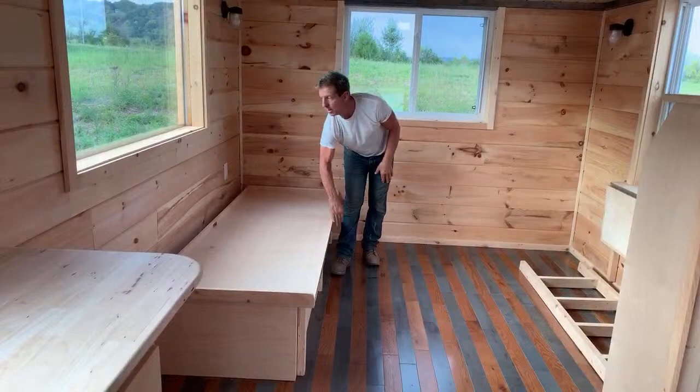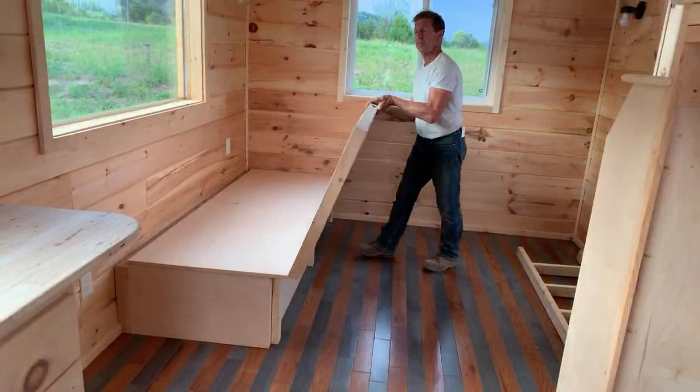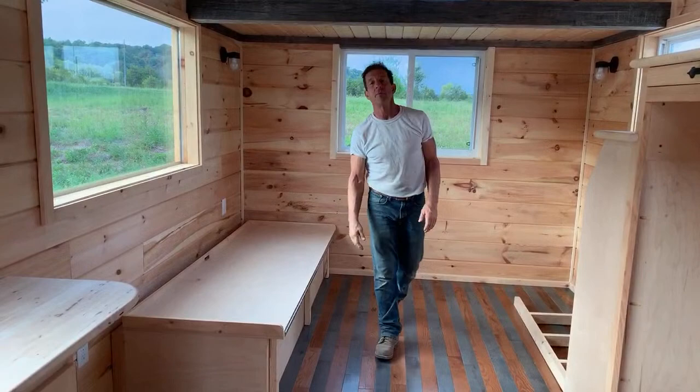Something I meant to ask: is the sofa bed secured to the floor, or can it be moved? They can be moved. Okay, I thought so. This one's secured for transport, but it can be moved.